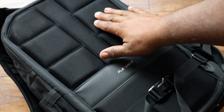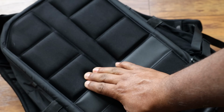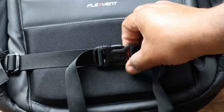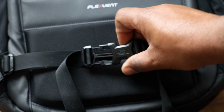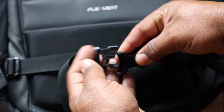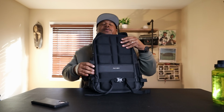And this is their FlexVent system, something that North Face has been using for a while. But this feels really good on my back. It's comfortable. It's gonna give you a little bit of airflow with the channel in the middle, not too much though. Then down at the bottom, you do have a hip strap, not to be confused with a hip belt. This will not take any weight out of the pack and put it on your hips. This is just for stabilization for my guys that are riding bikes. The bag will be moving around. This kind of locks it down a little bit for you.